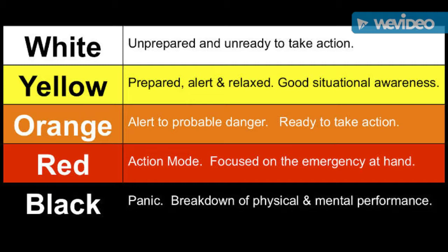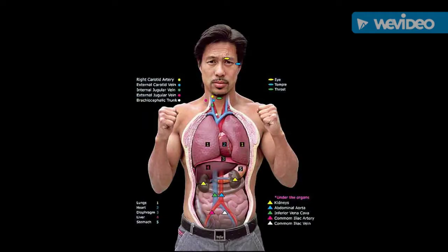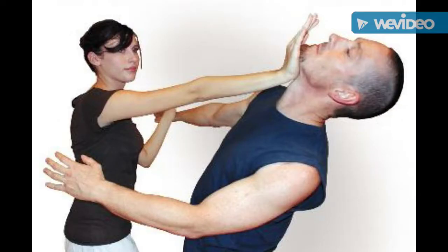The next is to counter with self-defense tactics. So this encompasses conditioning the body for battle. And self-defense tactics have to be learned over time and they have to be maintained. And so going to a self-defense class once a year or every 5 years is really not enough.